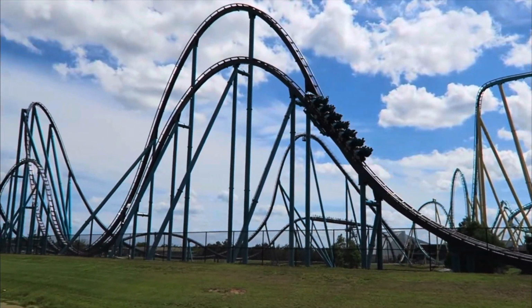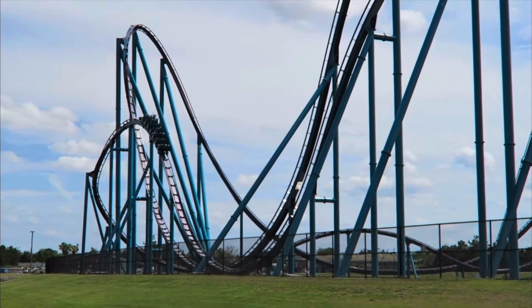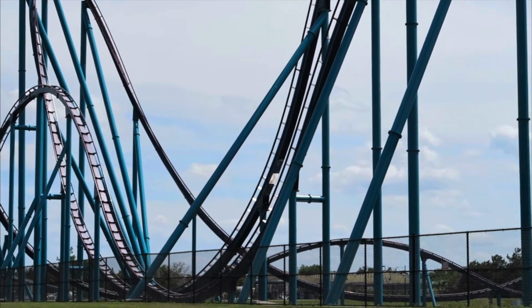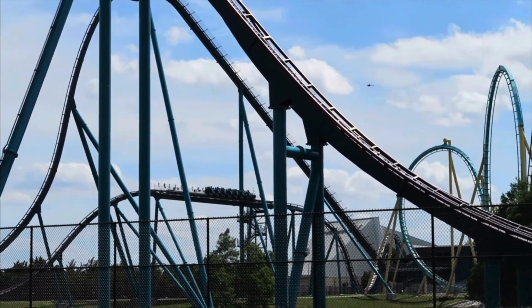I've marathoned this, and night rides are awesome on it too. It's just such a spectacular coaster, and B&M Hypers are just so fun, and this is absolutely my favorite that I've been on, without a doubt, and I just really love this ride. And yeah, Mako is without a doubt my favorite at SeaWorld Orlando.